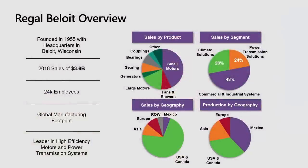So coming to Regal Beloit. Regal Beloit is a $3.6 billion company. This was a 2018 sale, so it's a pretty big company all over the world. We mainly make electrical motors, but we also have power transmission products, gearing boxes, bearings, and all that stuff. Around 24,000 employees, global manufacturing, and this graph just shows you where all we are having our business.